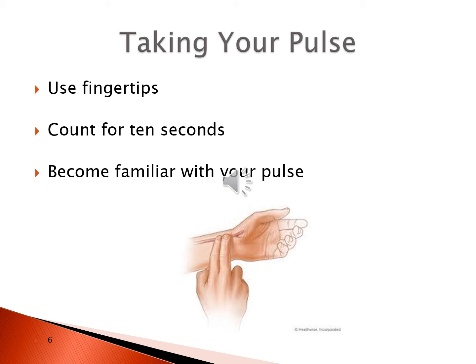You may feel a skip in your beat. This might be normal for some of you. It is good to become familiar with your pulse so that you can recognize irregularities.